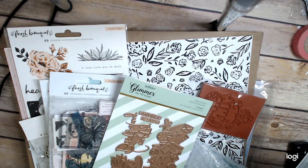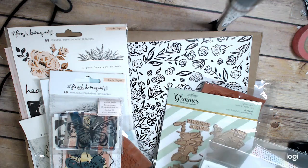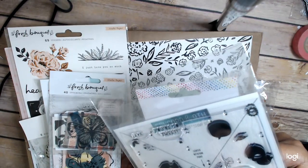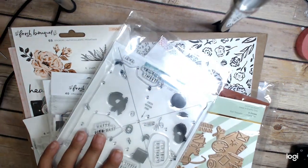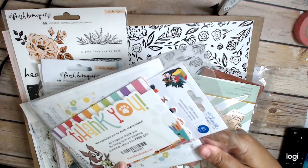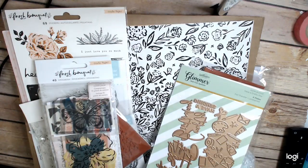Next, I had ordered a pre-order of the Heidi Swapp toner ink. And so that finally came. I don't know where it is, but that came. But I also got a gift with that, which I thought was kind of cool. So I ordered it from Simon Says Stamp. And it says, as a special thank you, enjoy this free gift. So that's kind of exciting.